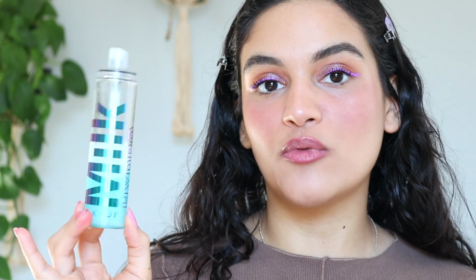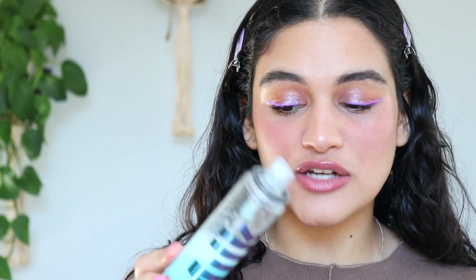To finish off the look, I'm going to spray my face with the Milk Makeup Hydra Grip Setting Spray. I've been using this pretty often. It got really hyped because of TikTok recently, and I've had it for a while. I haven't really been the biggest fan of it, but lately it's been pretty nice. So yeah, I've been using it.